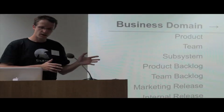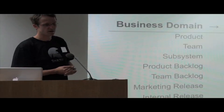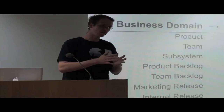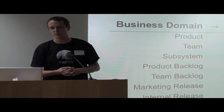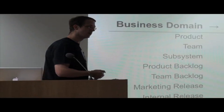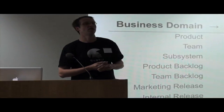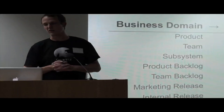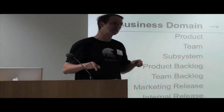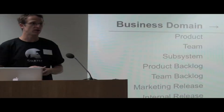So product was mapped to a JIRA project. For this biggest product and multiple teams, we have one project, and for other less important products, we have other projects. Then team became a JIRA component. This was an important mind switch to convince customers that if they decide to treat JIRA components as teams, they will win a lot. And I will show you, hopefully prove to you, that it was a great idea.